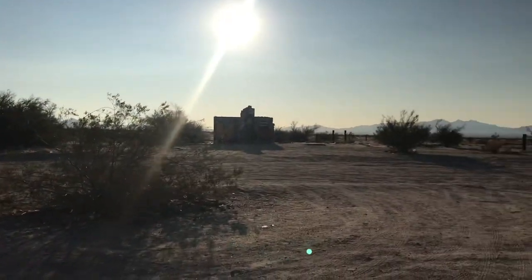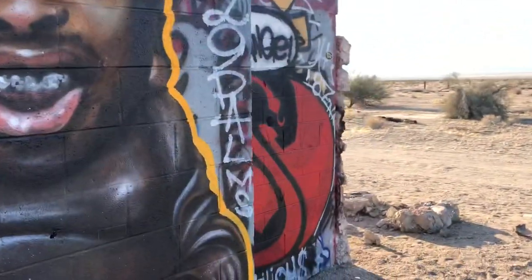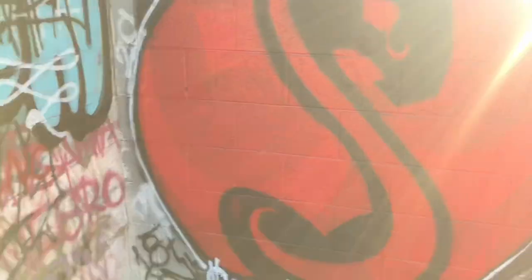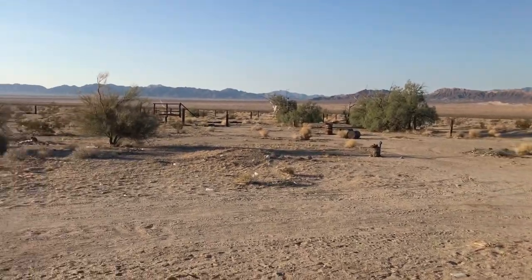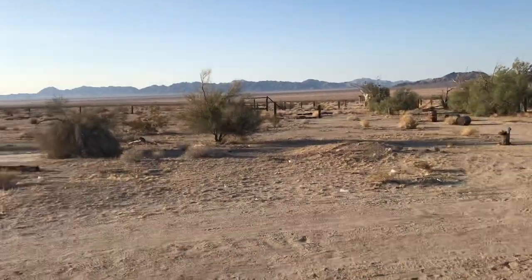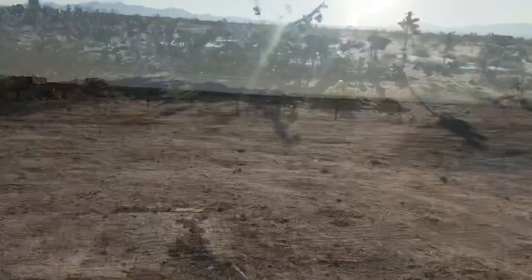Go check this old building out. People putting stickers on it. That's a really good hamburger. So there's a lot more shoes over here on a fence. Let's go check that out.